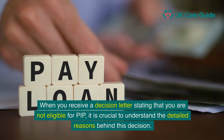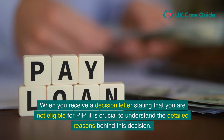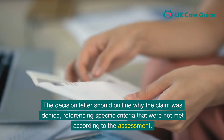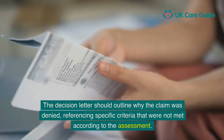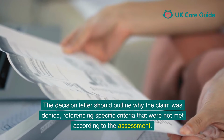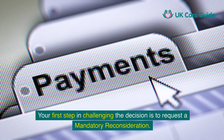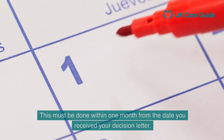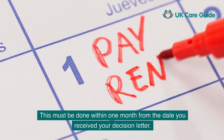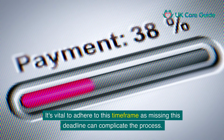When you receive a decision letter stating that you are not eligible for PIP, it is crucial to understand the detailed reasons behind this decision. The decision letter should outline why the claim was denied, referencing specific criteria that were not met according to the assessment. Your first step in challenging the decision is to request a mandatory reconsideration. This must be done within 1 month from the date you received your decision letter. It's vital to adhere to this time frame, as missing this deadline can complicate the process.